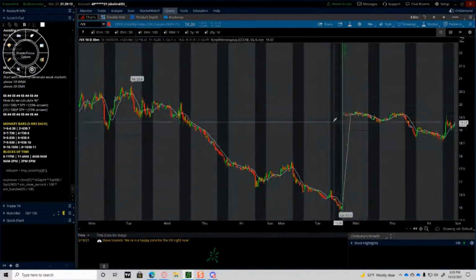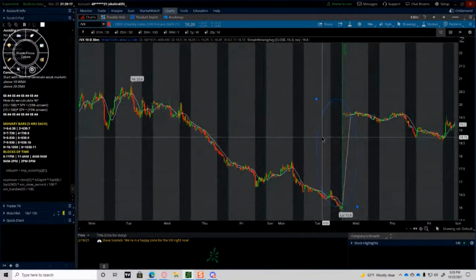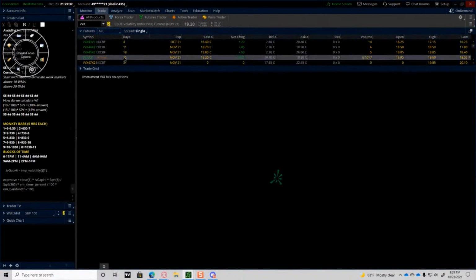So we had a contract change event. That's the reason for the gap. No real cause for concern there. You do want to recognize, however, just come over to the options here and change it from active only to all, so you can see all of these, because we want to recognize if we are in contango or backwardation.